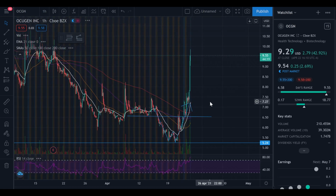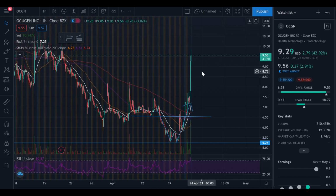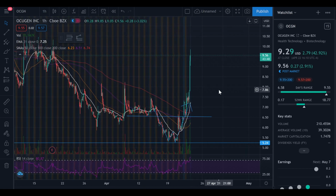I've got the 21-day EMA pulled up alongside the 50, 100 and 200-day moving averages. I've got the volume and the RSI. Volume I've already mentioned, we absolutely blew it out of the park today. RSI is sat in the overbought territory just due to the huge volume and the massive increase in the price. So we may be looking at a slight pullback for the RSI to come down a little bit. But I am not worried about that at all, because there are huge catalysts in line for this stock.